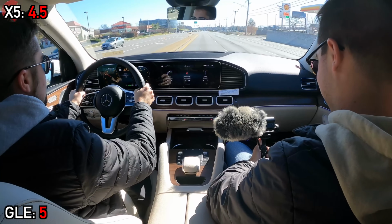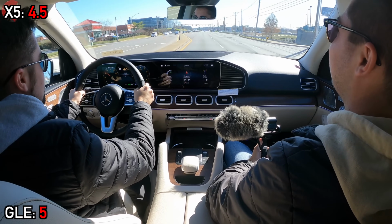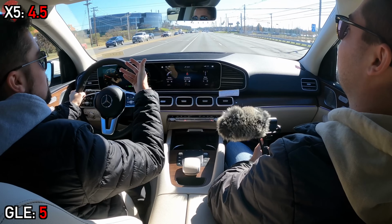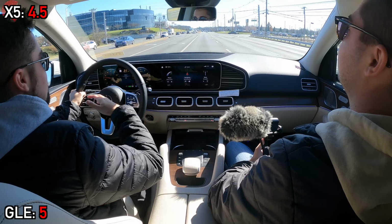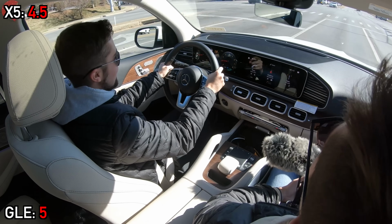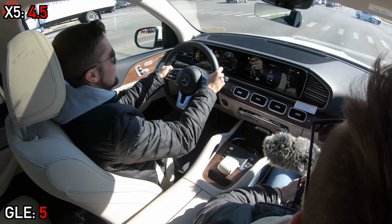I also want to talk about their auto start-stop systems, which are powered by the mild hybrid setups. Both manufacturers have done a great job here. But, that being said, the seamless Mercedes EQ Boost system is still the industry leader in our experience.